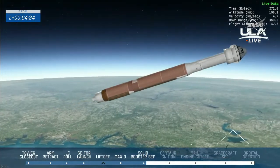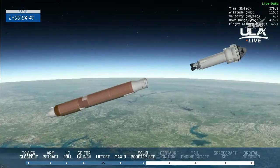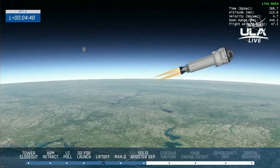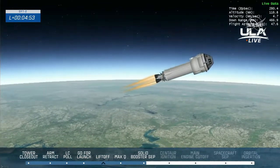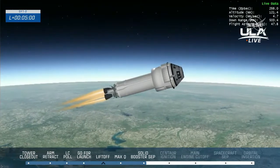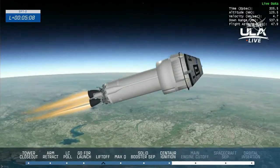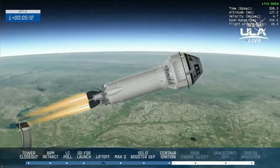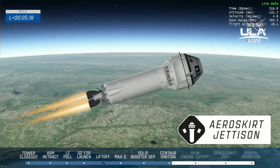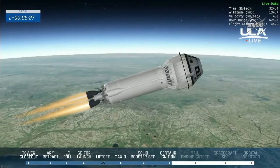And we have BECO, booster engine cutoff. We have successful staging, pre-start on the RL-10s. We have ignition on both RL-10s. Centaur's now gone to closed loop steering. Just passed through several milestones. Teams here on the ground reporting that all are looking good. Ascent cover jettison there. That provided an aerodynamic structure to the top of Starliner, protecting the docking equipment during ascent. And now that Starliner and Centaur are free of the atmosphere, well into the vacuum of space, that aeroskirt has been jettisoned.